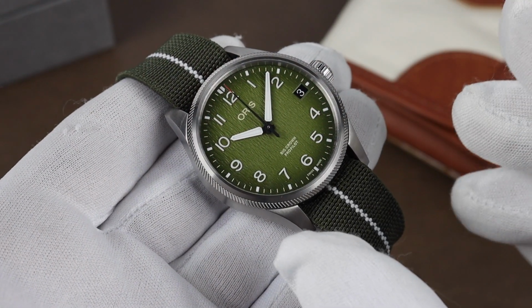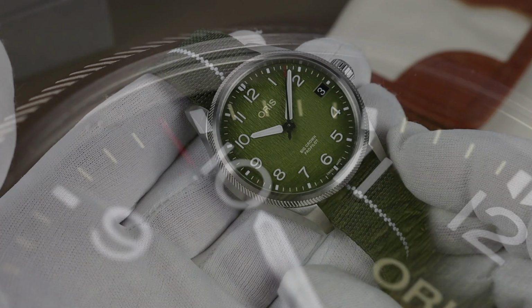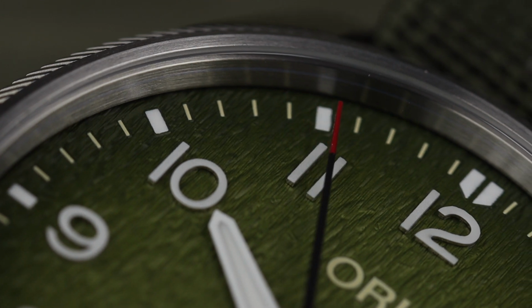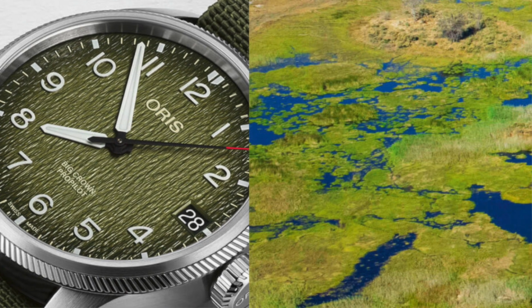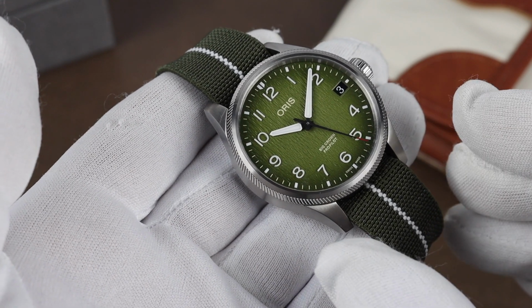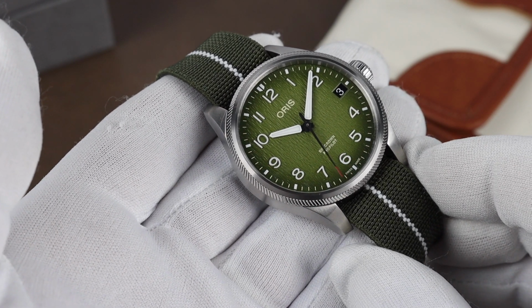Now, let's talk dial here because the dial is definitely where it's at with this thing. It's a textured green dial with a slight fume effect, getting a little darker towards the edge of the dial. The way they did the texturing is meant to represent the grasses of the Delta. I'm not sure what the process would be to get a dial like this, but it looks awesome, I think. I wouldn't go so far as to say it's at Grand Seiko's level with their textured dials, but it did bring Grand Seiko to mind when I first saw it.